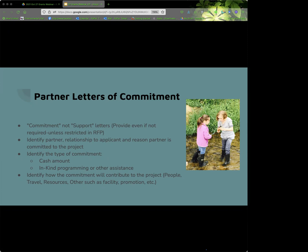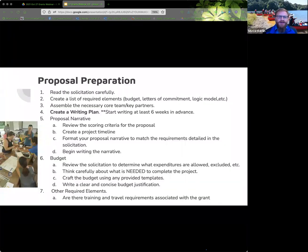I think it's the next slide. 1, 2. All right, yeah, I think I've got the next few slides as we transition to the meat of the proposal here in these next 2 slides.